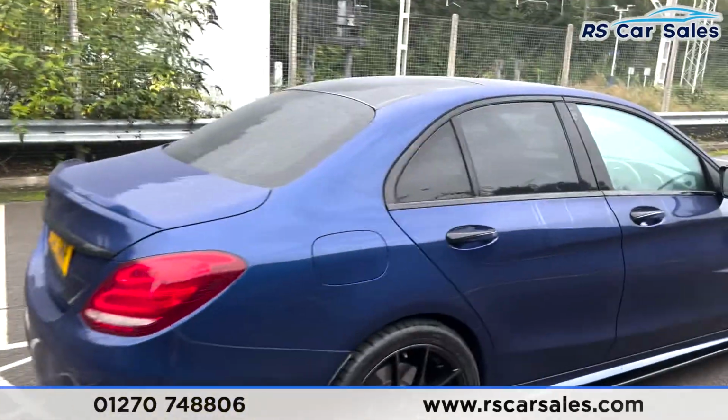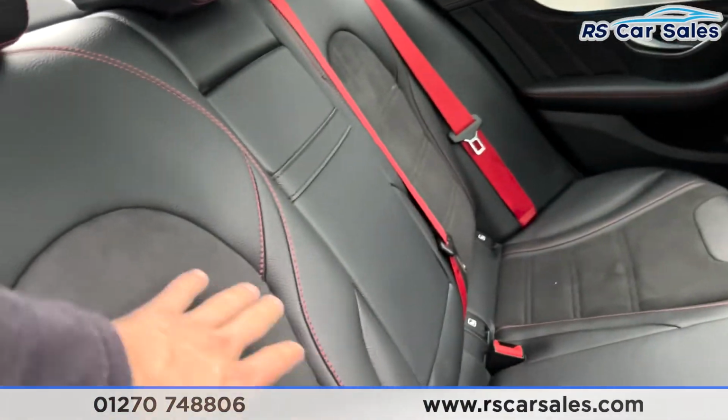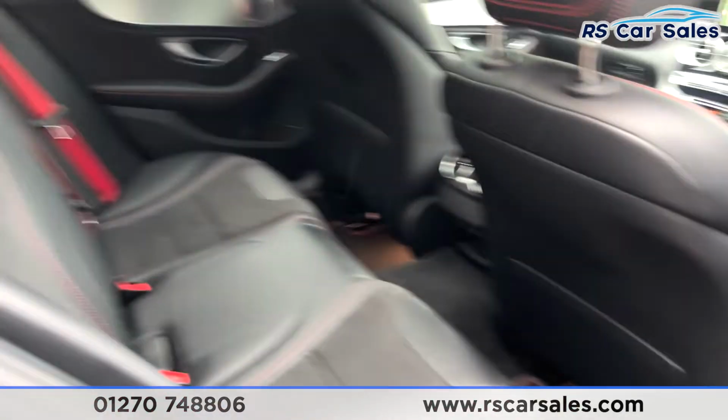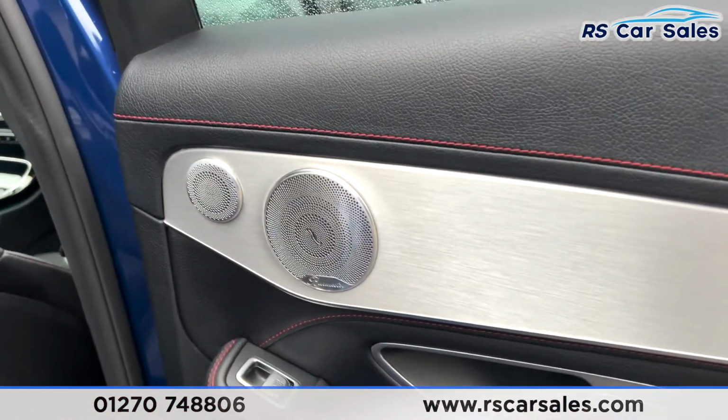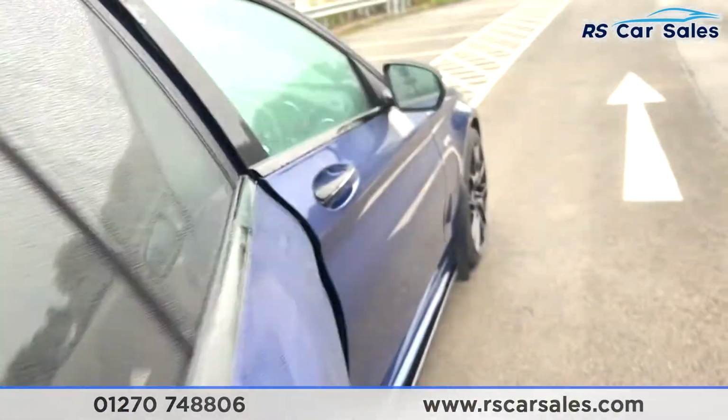A quick look into the rear of the car, and due to it raining, there's not really water getting in. We do have the half leather and half suede with the red seat belts, the red stitching, ISOFIX fixed points, and a pull down armrest. On the doors you have your premium integrated Burmester sound system, brushed metal trim, and also your leather with your red stitching.